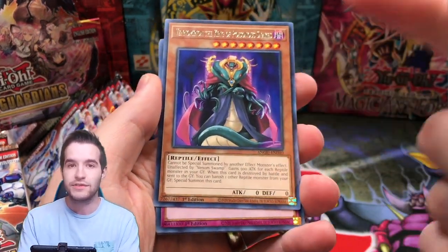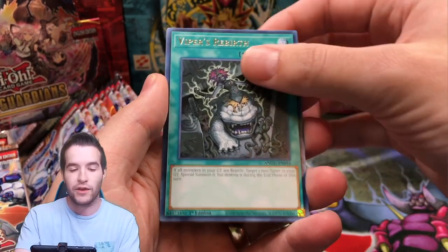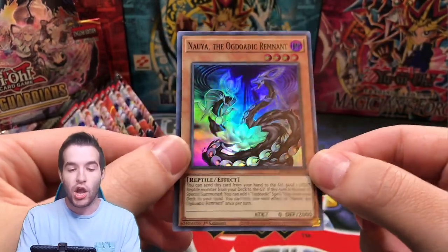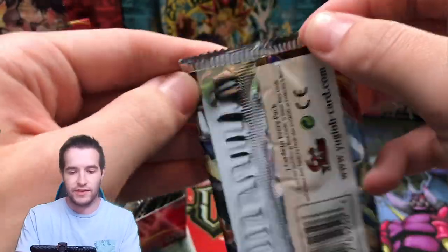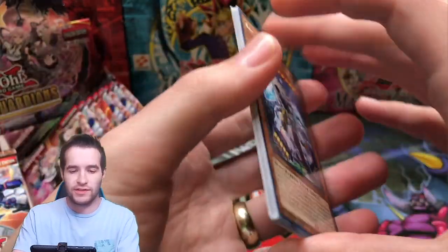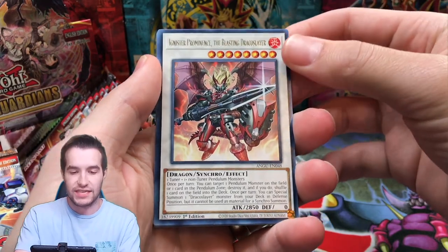There's a Venomoth. This comes as a collector's rare, which is really cool. Throwback to Tactical Evolution. We've actually pulled that in Ultimate Rare before. Sulfacord. Ooh, Ogdoadic Remnant. It's the Ogdoadic. I think Ogdoadic is definitely how you say that. So just take it from me, guys. The Yu-Gi-Oh! Expert. That's me right here. Yu-Gi-Oh! Expert, Ruxin 34. I have decided that's what it's called.